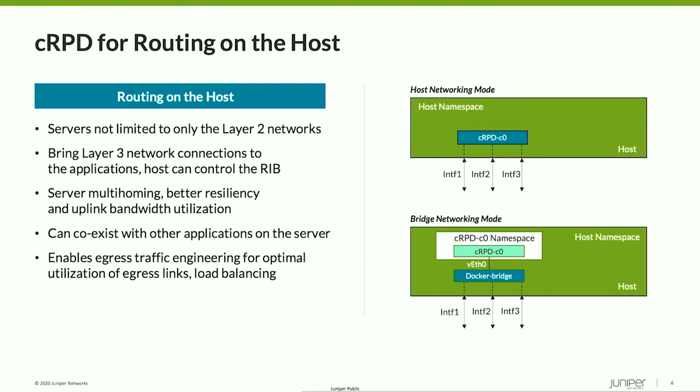cRPD runs on the servers alongside applications, sharing the same Linux namespace. cRPD gets the best egress routes from the EPE controller and installs those routes into the Linux routing table to perform traffic engineering. The transport tunneling mechanism from cRPD to the border routers could be GRE or MPLS, and cRPD does the MPLS encapsulation to send the traffic to the correct egress peer.